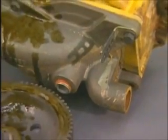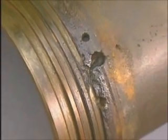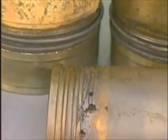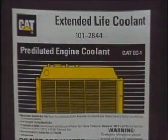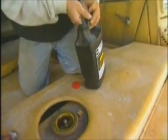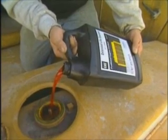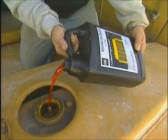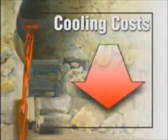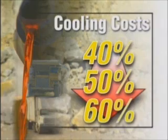Failed water pumps, clogged cooling passages, and perforated cylinder liners, all the really expensive causes of cooling system downtime, usually result from a poorly maintained mix of additives in the coolant. Caterpillar designed a new extended life coolant, or ELC, that lasts for 6,000 hours, 600,000 miles, or 6 years with just one service interval to improve machine availability, save money, reduce waste, and to take the pressure off of service crews. In the process, they created a coolant that not only does a better job protecting components, but can cut coolant costs by about 50%.